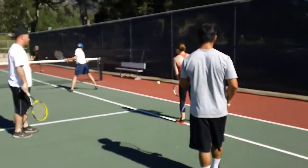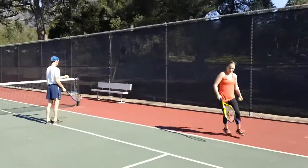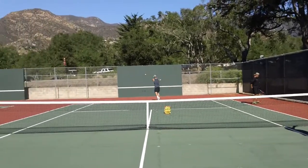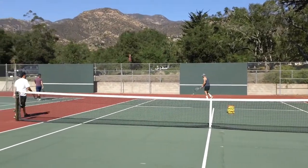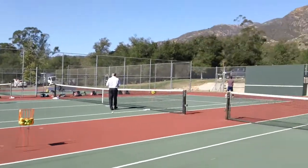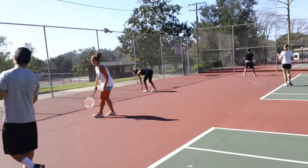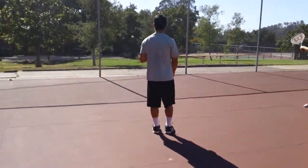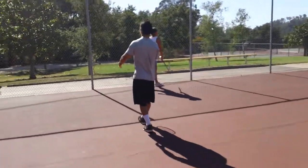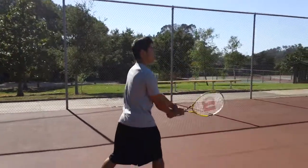So let's see those. That's all right. Keep working. I just hit a really good one. You missed it. I hit right in the middle and it just stayed. I'm gonna try to hit to the same spot. We're trying to work on form and accuracy right now.